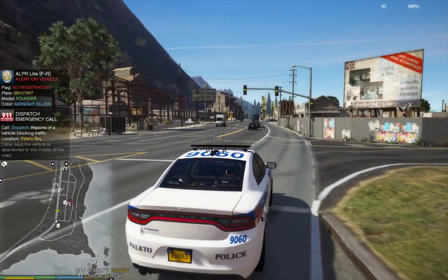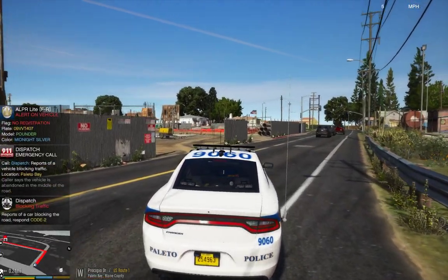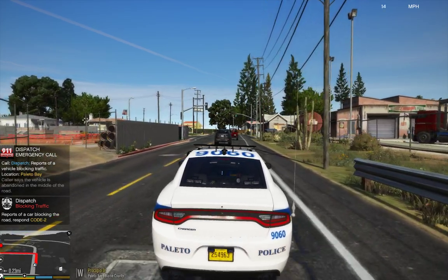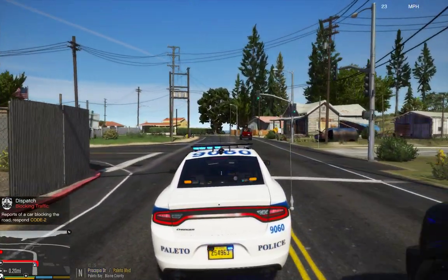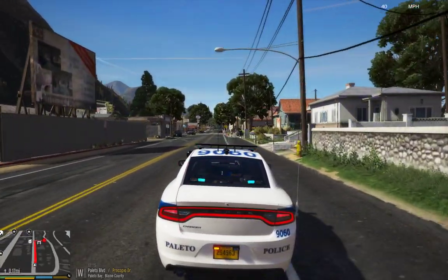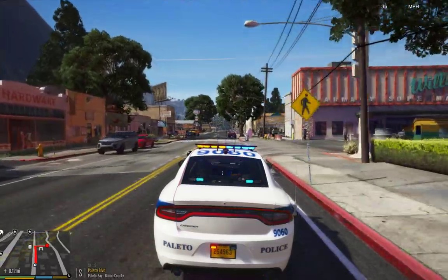Reporting an 11351 in Palato Bay. We got reports of a blocking traffic call, a vehicle blocking traffic. We're gonna head over and see what's going on.